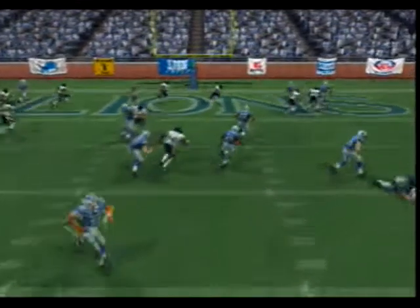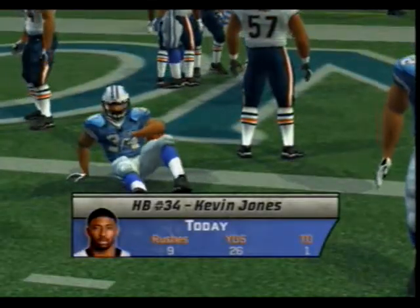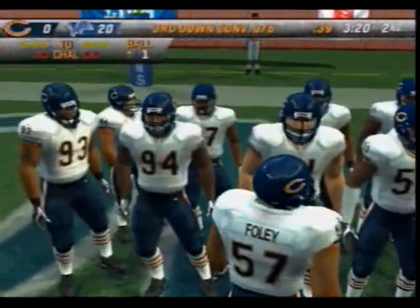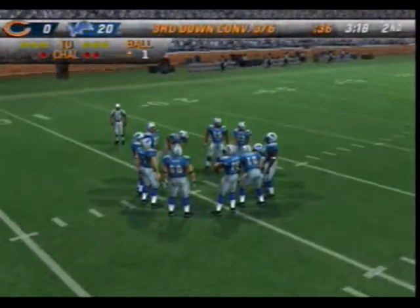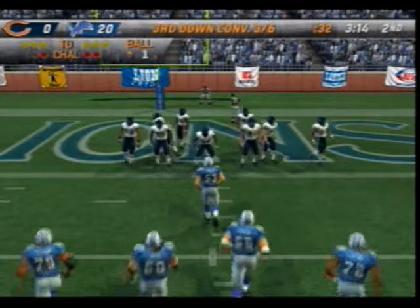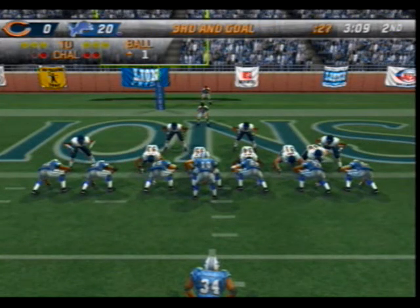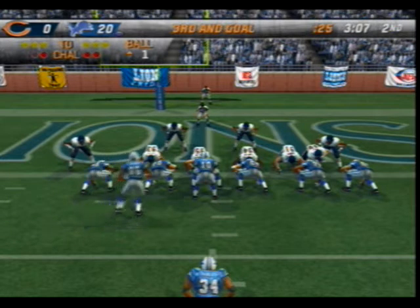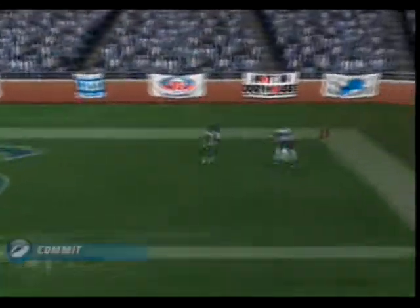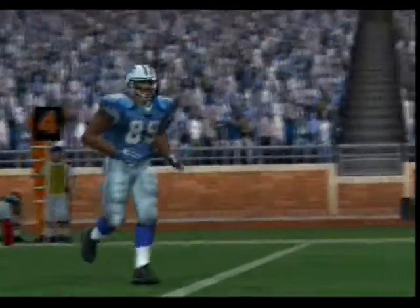Chicago comes out in their nickel package. With the carry, number 30 is there on the stop at the 1. Jones kept his legs moving, gets 7 hard-earned yards. It's 3rd and goal at the 1-yard line. Nice job so far on 3rd down for the offense, and we'll see if that continues here. Fires to the end zone. Johnson was the intended receiver on that play.